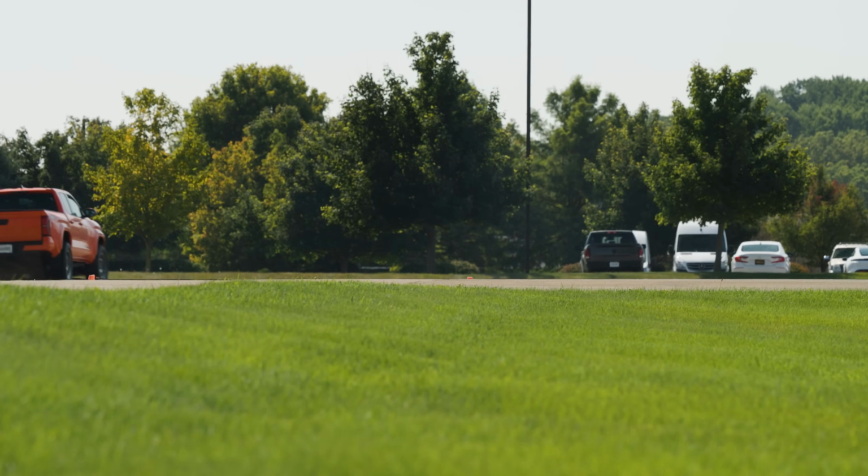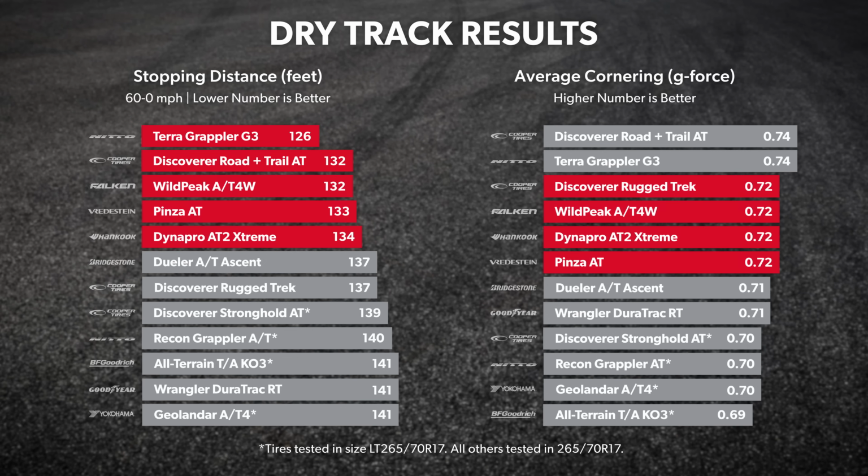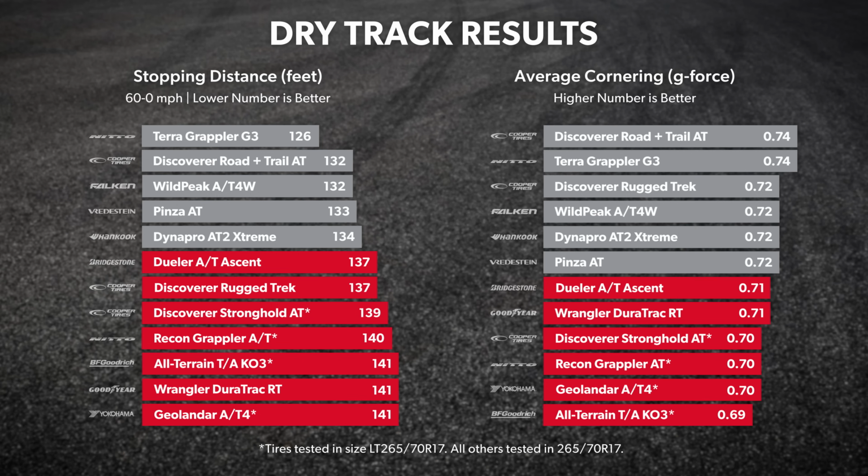Braking from 60 in the dry, the TerraGrappler G3 and Discoverer Road Plus Trail AT once again showed they had an advantage in objective grip. Essentially equal in braking and only slightly behind in lateral traction, a strong group of tires pulled 0.72 Gs and stopped under the 135-foot mark. Beyond that group, the drop in measured lateral grip was minimal, and braking distances managed to stay right around the 140 mark, which seemed appropriate for the group of all-terrain tires.